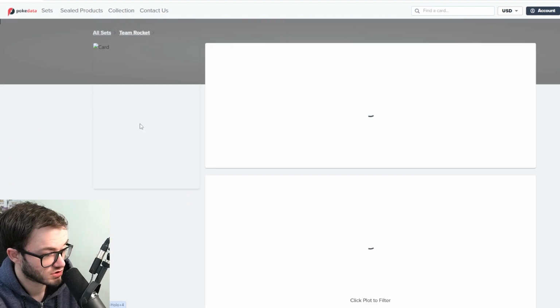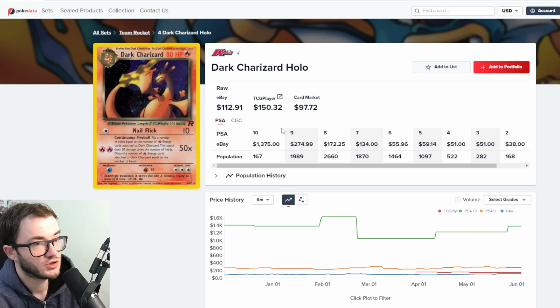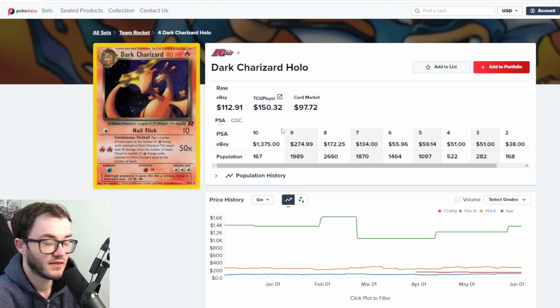And then we're going to look at Team Rocket Unlimited. So, of course, the Dark Charizard Holo. I would want the holo. I wouldn't want the non-holo. We're looking at around about 1.3k. It's crazy to think that a Dark Charizard Holo in a PSA 10 is less than the Moonbreon, right? And the Moonbreon's got nearly 10,000 or 10,000 in a PSA 10.